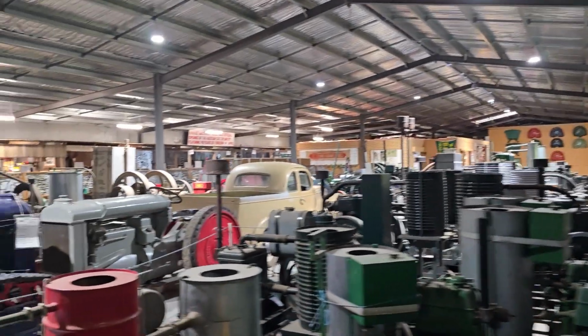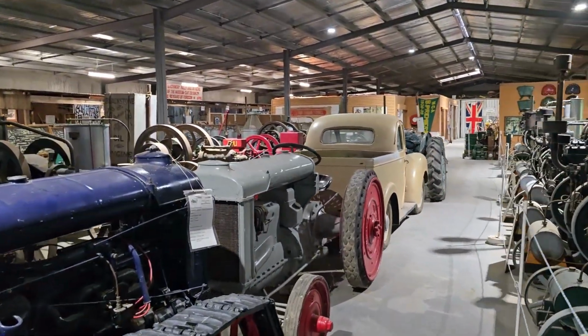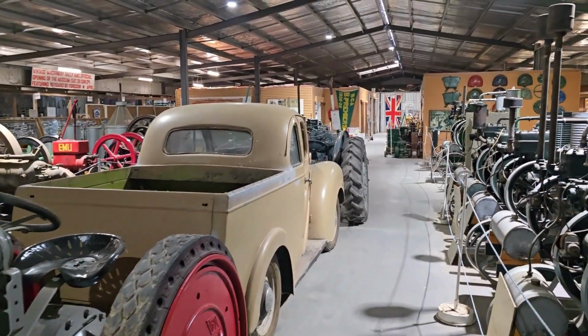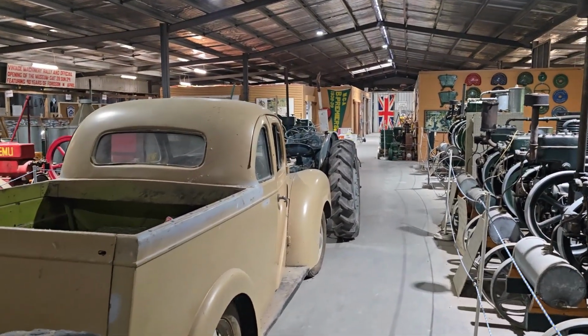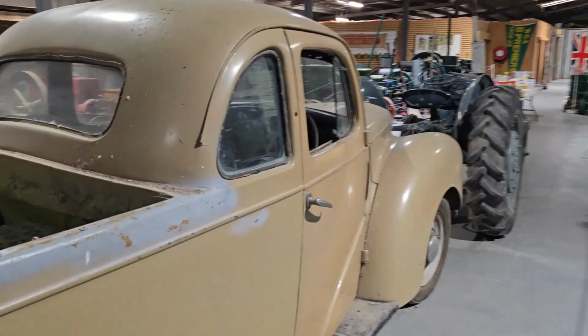We haven't really walked up through the engines and the cars. I might just walk up this way. Now, I'm not sure. I think there's another room or two here, and then we've got the tractors out the back. So we might make the video... Oh, we'll leave it go. We'll just have this as a super long video. If anyone wants to watch it all, they can.